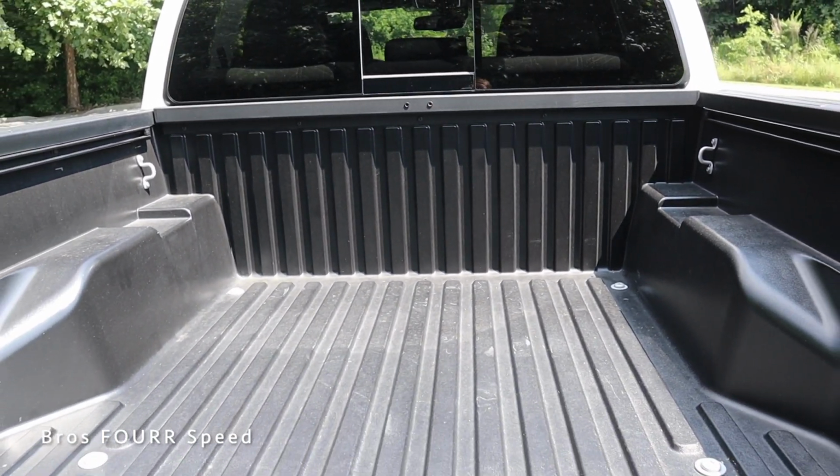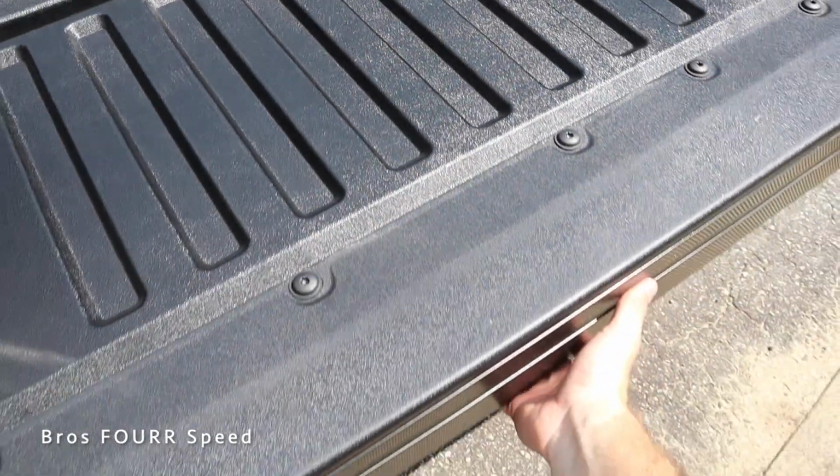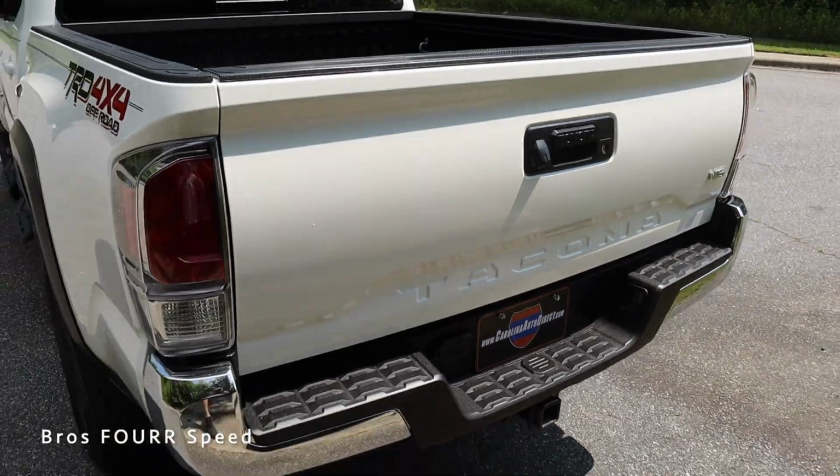You have a usable bed here. You can throw in any items that you'd like to. I put motorcycles and dirt bikes in the back of my bed. It's very usable. And then with this tailgate, it is very lightweight, making it very easy to close.